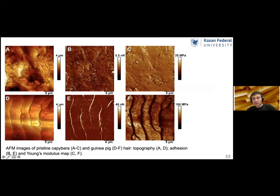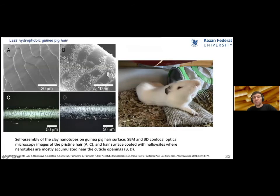So you see on these mechanical mapping images that capybara hair, which is covered by this wax, is more or less uniform. So we do not have very soft areas. Whereas in guinea pig hair, we have very soft areas near the voids, which means that apparently softer lipid-rich areas are located here. That's why we have this predominant deposition of halloysite in the voids.